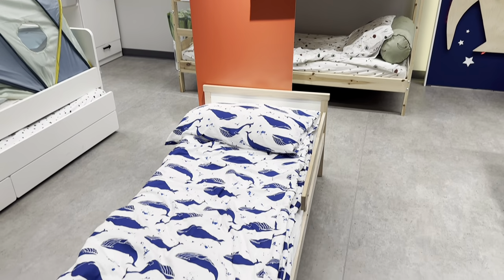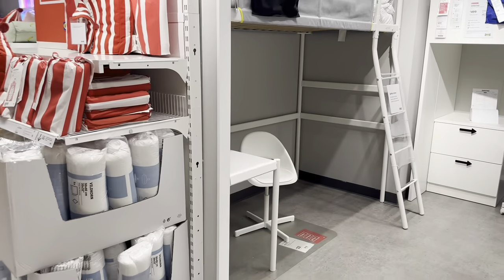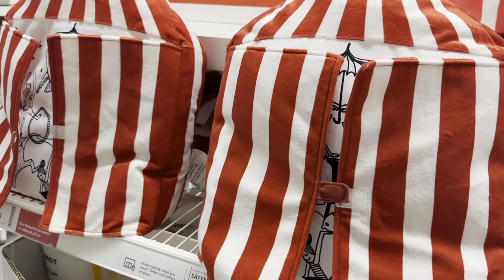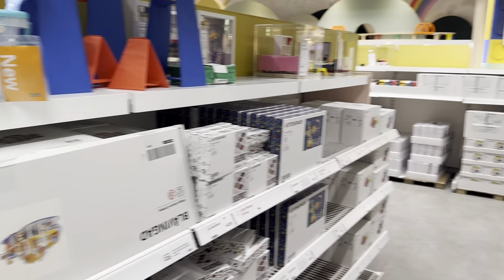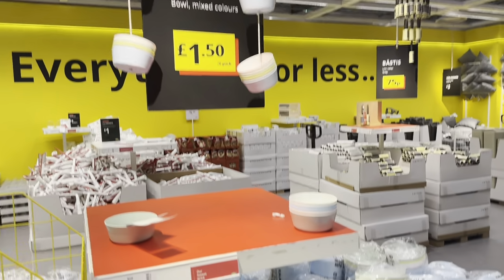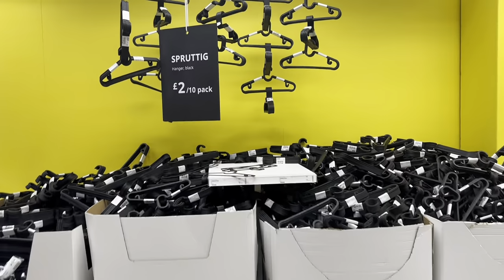So just some kids stuff, a kids bed for £69. You've got some bedding, quite a lot of variety. You've got bunk beds, and beds with the bunk on top and then a table set up at the bottom. Not too sure what that was. Some kitchens on display. They just have so much under one roof and such great deals. They have wooden toy kitchens for a fraction of the price you'd pay in a toy store. They had some of these silicone bowls for children to eat from.